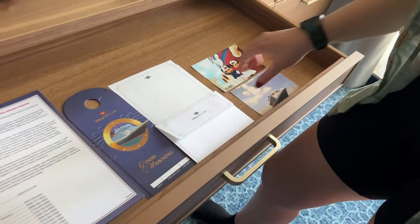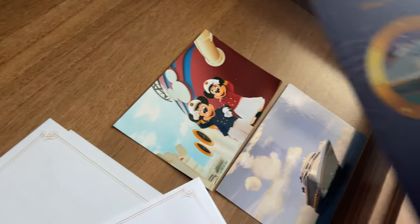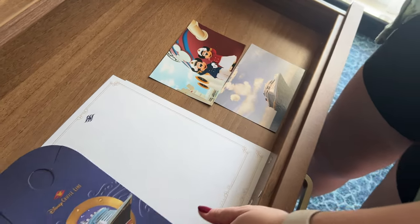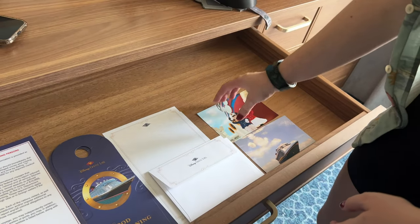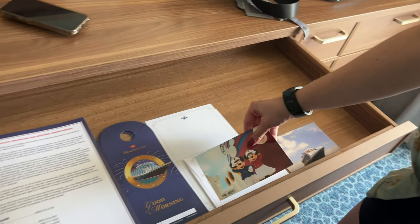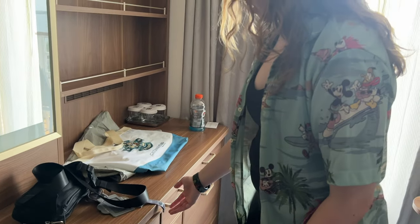Oh, we got our little cards. What are they? Oh, that's for ordering breakfast. But then what are these things? These are like postcards. That's probably for the tips, is it? Oh, yeah. No, I think that might be for the postcards. You can send your postcards from Castaway Key as well if you want to do that. They have a special post office there, and I think it gets a special stamp then too.